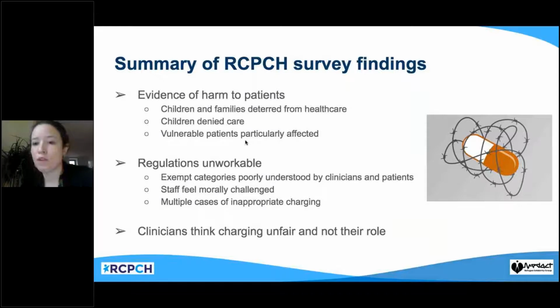So just to summarise our survey findings, we found lots of evidence of harm to patients, including direct harm as a result of delays and denials to care, and that being exacerbated when they have other vulnerabilities. And we also found lots of evidence that the regulations as they stand are currently unworkable. The exemptions are very poorly understood by clinicians, by administrators and by patients. Lots of people feel morally challenged by the issue, and in a lot of the cases reported, the children were fully entitled to NHS care if they'd been worked through properly. And lots of clinicians think that charging is unfair and not part of our role.